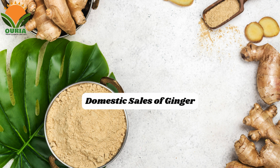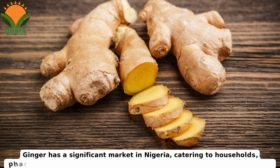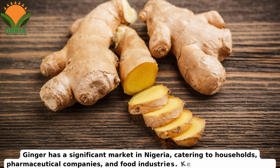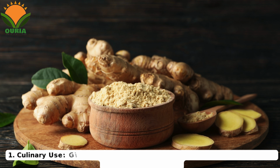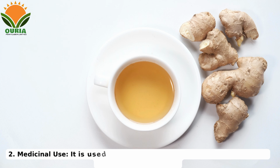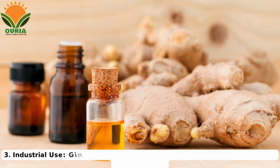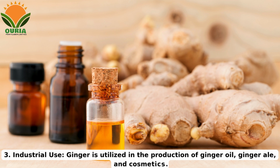Domestic sales of ginger. Ginger has a significant market in Nigeria, catering to households, pharmaceutical companies, and food industries. Key domestic uses include: 1. Culinary use. Ginger is a popular spice in Nigerian cuisine, used in soups, stews, and beverages. 2. Medicinal use. It is used traditionally to treat ailments such as nausea, cold, and inflammation. 3. Industrial use. Ginger is utilized in the production of ginger oil, ginger ale, and cosmetics.